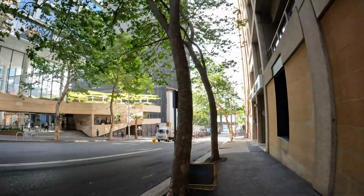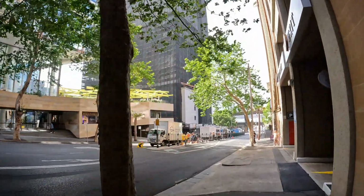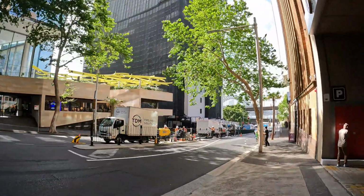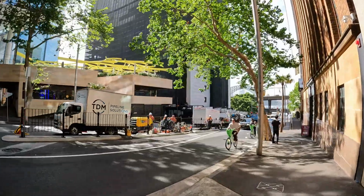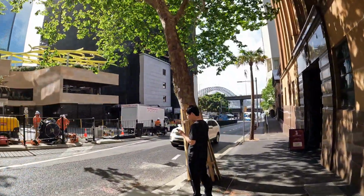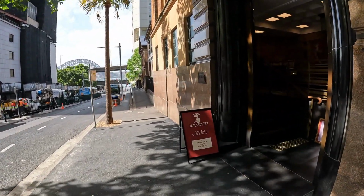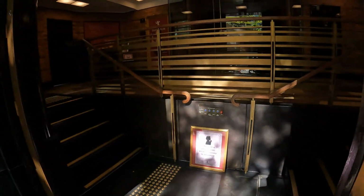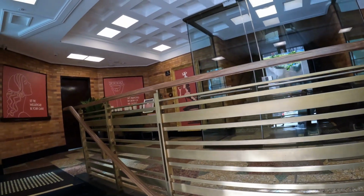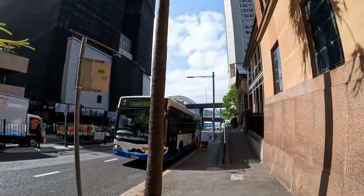What's going on down here? There's all these rental vans. Must be just for these workmen cutting up the road, putting in some new services. Oh, what's this joint? Messenger Wine Bar. It's got a secret door, but it actually says the name of the place on it, so hardly secret.